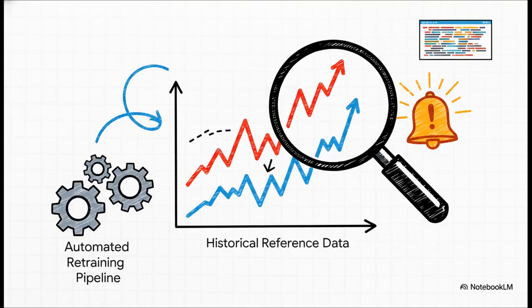But pushing to production is really just the starting line for the final stage, which is monitoring. This is where you bring in an industry-leading tool like Evidently. You essentially create a report and plug in a data drift preset. What this does is it automatically compares your historical reference data against the live data flowing in right now, running statistical tests on every single feature.